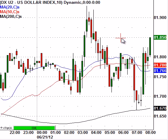So again, keep a dollar chart up at all times and watch the dollar action. If the dollar moves higher, the markets will move lower. If the dollar moves lower, the markets will inflate and move higher. And that's usually how it plays out each and every day.